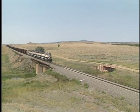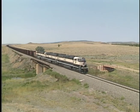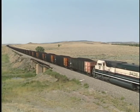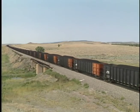The busiest of all these lines belongs to the Burlington Northern. You will see many coal trains on the Black Hills Subdivision between Dewey and Ardmore in the southwesternmost part of the state.